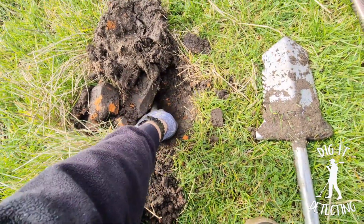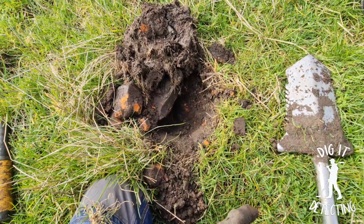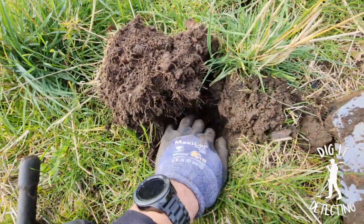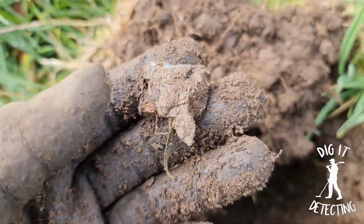So this is definitely part of the old hotel, I've no doubt. So now we're just going to try and get whatever's down there out. Okay, so this is definitely not pub related. Came a lot later. I can just see this in the hole, and you know what that is?